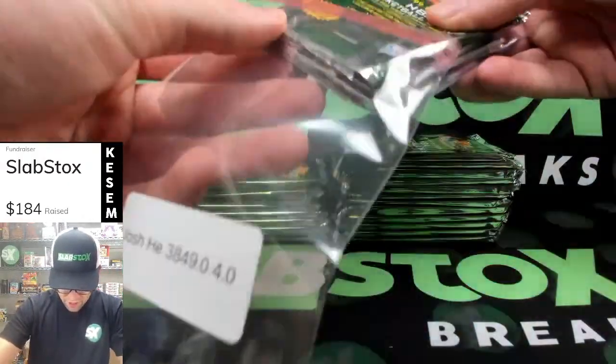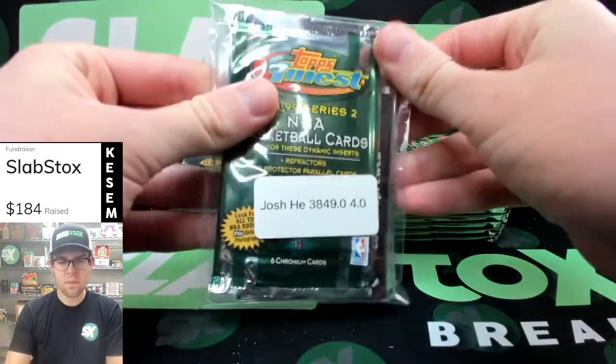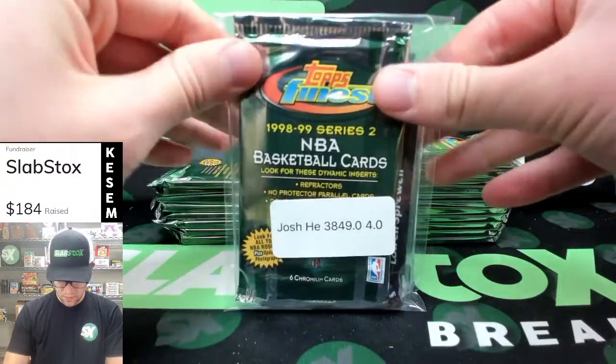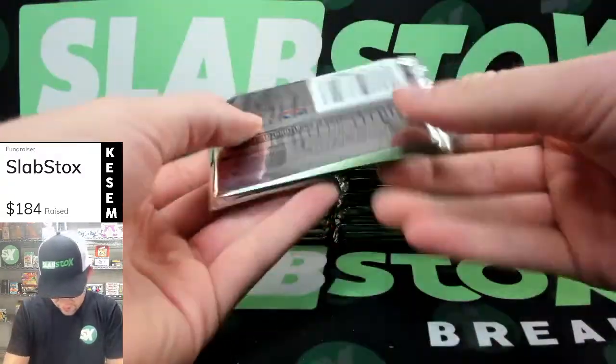Now let's hit that refractor later. How about that? Let's hit that refractor later. All right, Adam M at number 5.